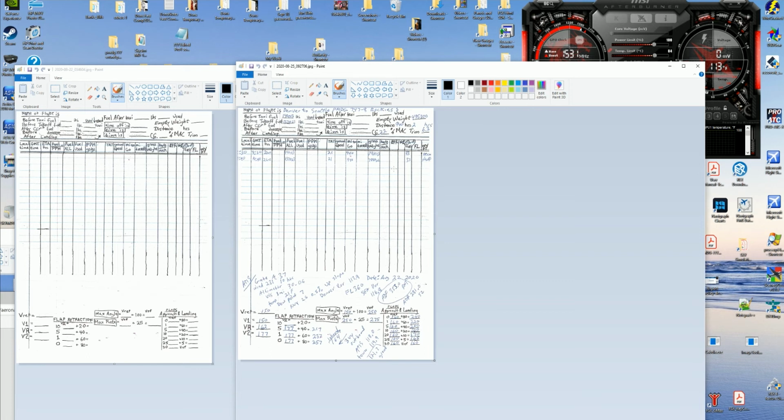Here are the numbers for the actual flight that I'm going to be using. I will compare the numbers from the PMDG, the V1, VR, all those speeds, and I'm going to use the same exact weights and see how Flight Simulator 2020 comes up. I know it's not as technologically advanced as the PMDG. They really go in depth. I really like their stuff.